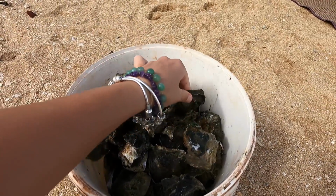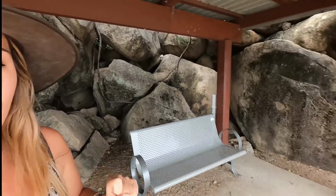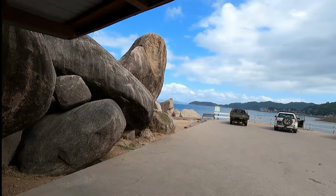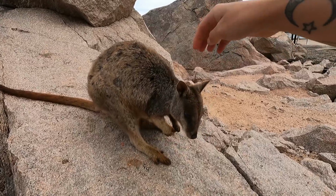At the old ferry site before they built the marina, there's all these big rocks, and apparently there's a heap of rock wallabies that hang around here, and we're on a little mission to go find some. I did see some little pellets somewhere in town that you can buy so that you can come down here and feed the wallabies.